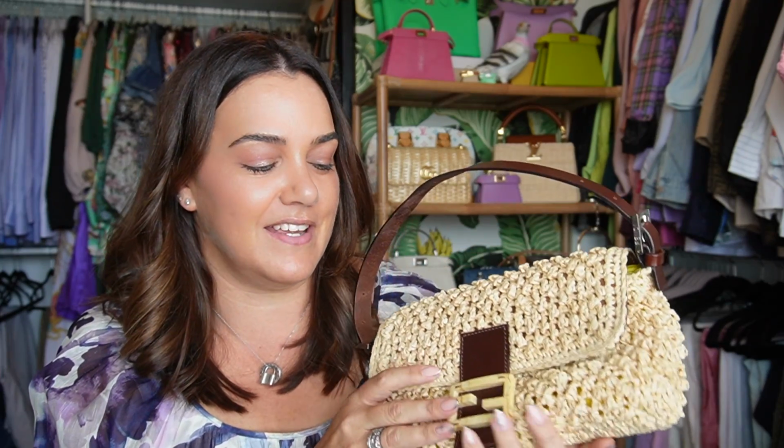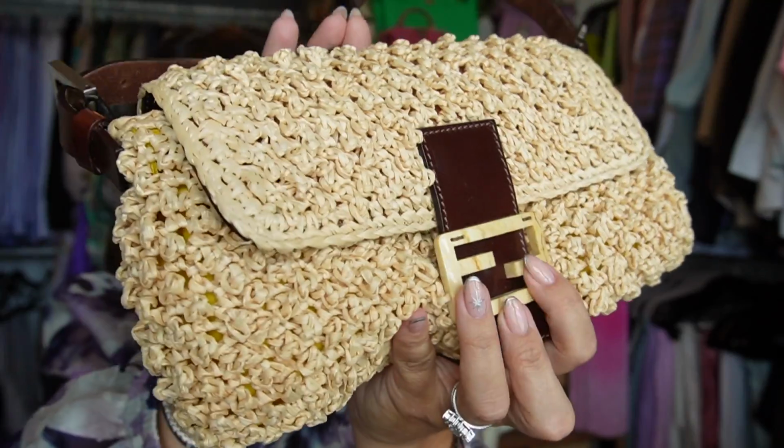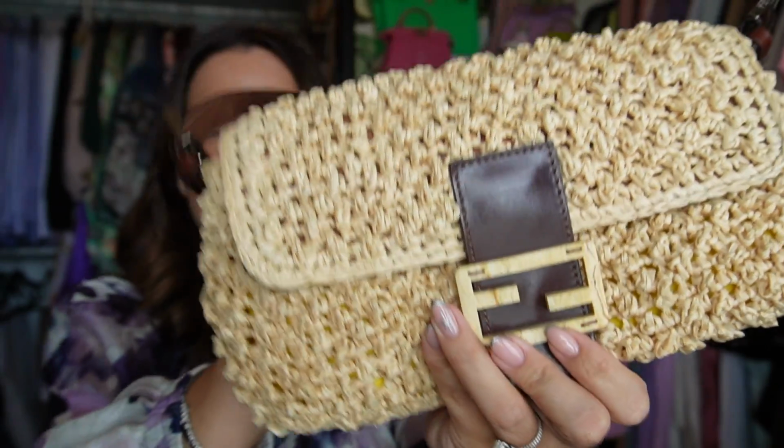This next one, I can't be sure how much it was originally, but it is one that I purchased again from Una at Luxury Lover 83 online. It is a vintage Fendi baguette in raffia with this gorgeous marble handle and leather trim. If you watched my travel vlogs from when I was in Dubai and Europe, you'll know I wore this bag a lot. I really loved wearing it. I think what I loved most is I didn't typically wear it during the day, I wear it at night.